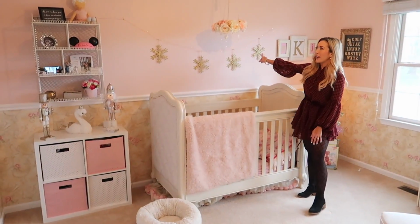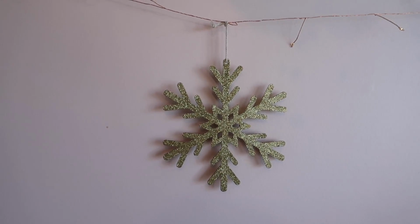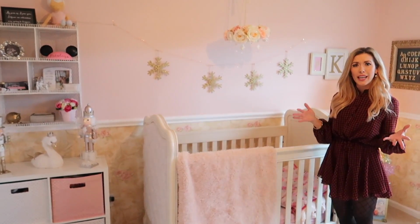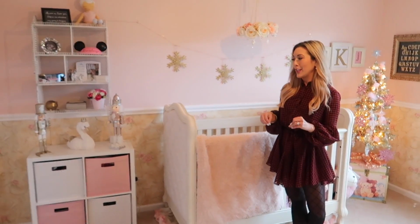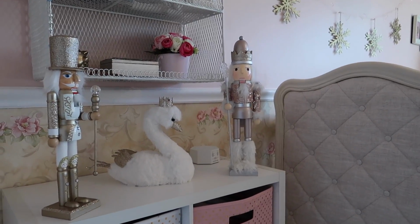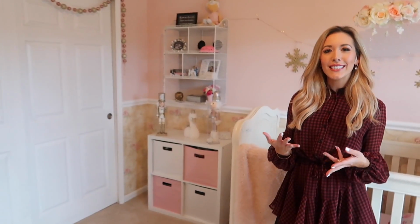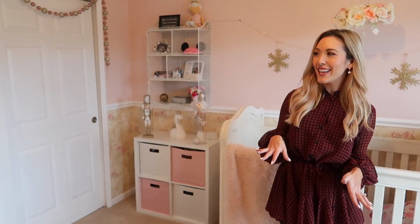But for now, I just hung a string of twinkle lights and these little gold glitter snow flakes I found in the Target dollar spot. So again, another really great hack if you're trying to look to decorate in a really budget-friendly way. And then I got these gold and rose gold nutcrackers and swans. She loves her dance classes, so I just wanted to make it very magical and stay on the nutcracker ballet theme in her room since she loves her dance classes so much.